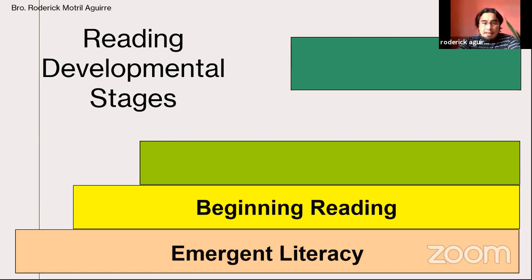Saan ba talaga ako magbigay ng focus sa literacy? Well, on that note po, I think if the foundation for decoding has been placed in the mother tongue, it would be easier for our students to transition it to Filipino and English, especially from mother tongue to Filipino or any languages in the Philippines to Filipino.